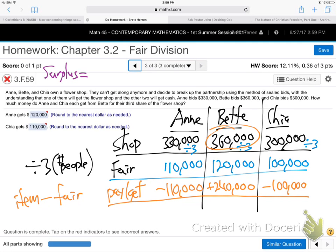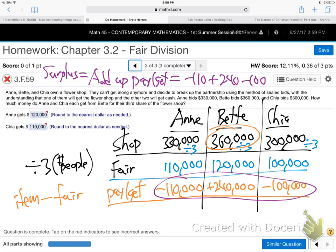You guys know how to do the surplus? You just add up the pay-get line. That's all you do. So you just take the minus 110 plus the 240 minus the 100, right? I just took these three. That's all you got to do. You're just adding up the stuff coming in and going out of the estate. So what do you get?